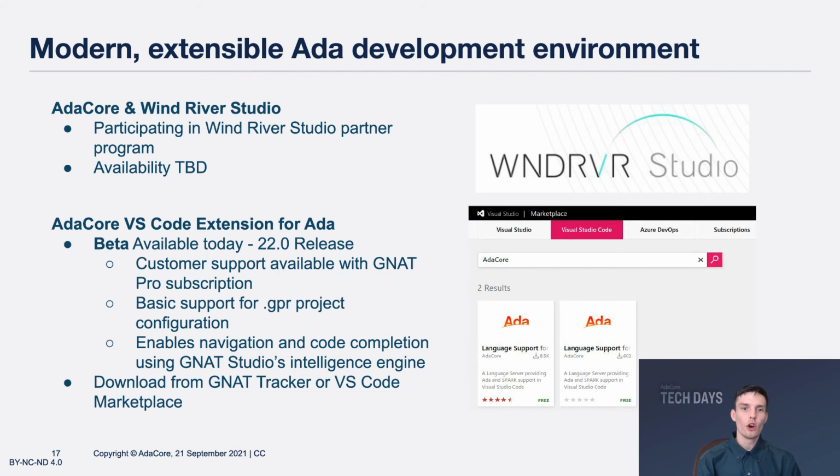So as Alex mentioned, Wind River is really leading the charge on expanding its VxWorks development environment. We want to assure you that AdaCore is actively participating in the Wind River Studio Partner Program to make sure that your Ada projects are also fully supported in these new environments. And we're proud to share that we already have an early access VS Code extension for Ada that is ready for you to experiment with as you start to adopt the VS Code-based Wind River Studio. This VS Code extension adds GNAT Studio's code navigation and completion engine, as well as basic GPR project support, into Visual Studio Code.